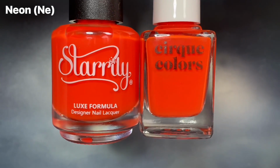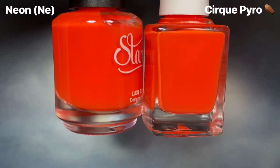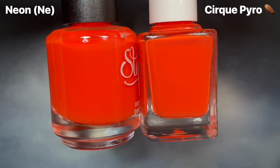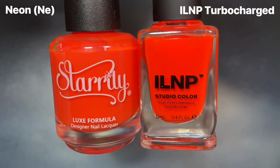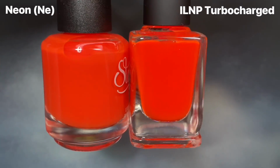Next for Neon, I knew I had to show this next to Cirque Colors Pyro from a couple of years ago, which was originally a red, hot kind of orange, but my bottle has faded, so it kind of looks really similar to Starrily's Neon. And I did also want to show this next to ILNP's Turbocharged from last year's arcade collection.